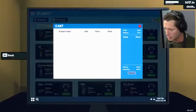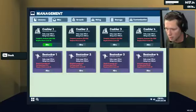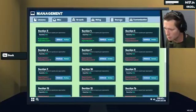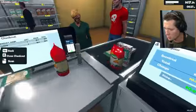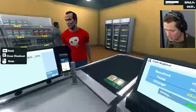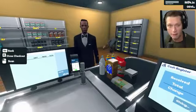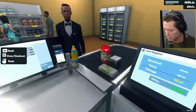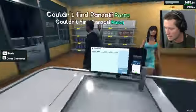Let's see if we go into furniture. No, it's not furniture. It's management, growth, section 3, storage. $800 to purchase storage. See, I don't think we're quite to that point yet. Honestly, we'll just overbuy and we'll line up stuff in the corner for right now. We'll do it kind of the old-fashioned way, and when we have excess money to work with and our inventory space is running out, that's when we'll roll with that.